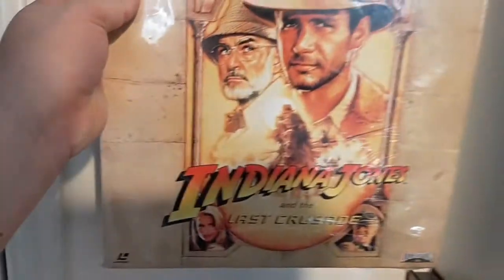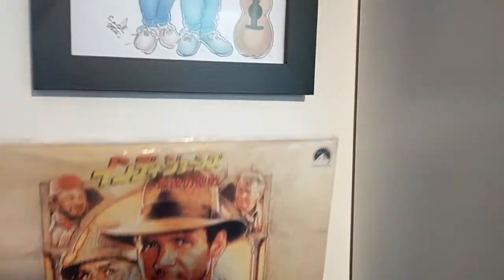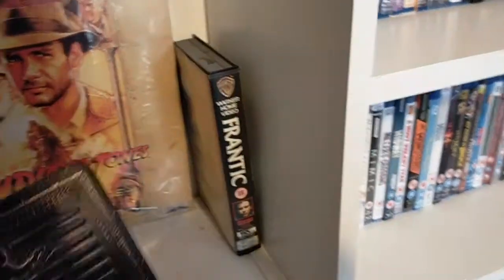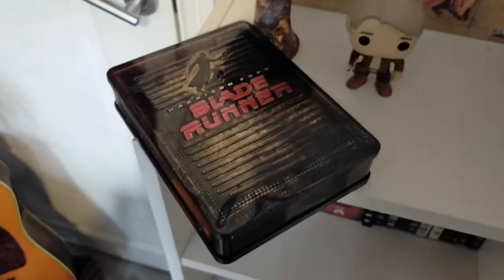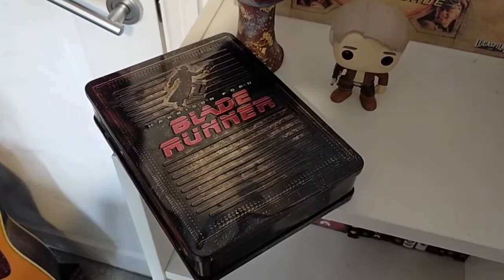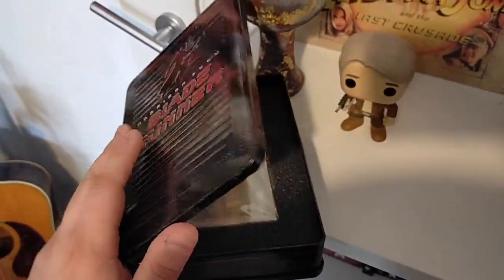We've then got a LaserDisc of Indiana Jones and the Last Crusade, and it's actually a Japanese LaserDisc, and I picked that up because, goodness me, that artwork is fantastic, and it looks really cool. I then got this for, I think, about £6 or £7 in Trade Me In, which is a CEX type shop that we have here in Leeds. And it's got all the different cuts of the film, and it's got the booklets in it and all that sort of good stuff. See if I can open it up and do it one-handed.